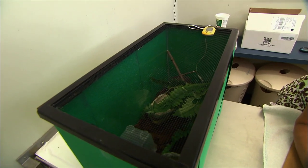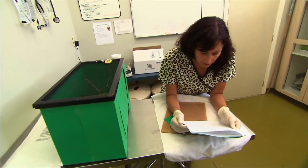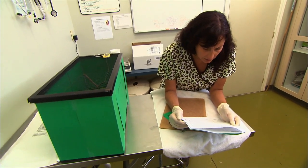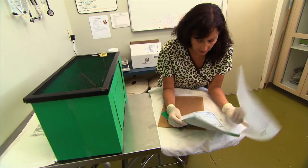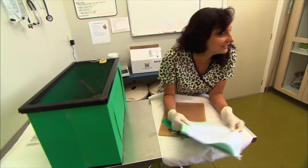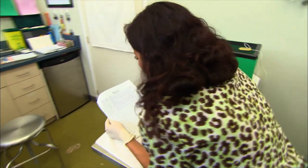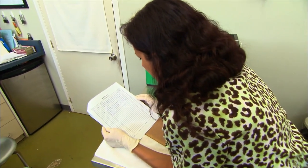Lisa is about to examine a tiny snake with a possible head injury, but the information on his chart doesn't add up. Okay, I have a little issue with people saying he ate two mealworms. I just can't believe it. Two phoenix worms, four mealworms, two wax worms, and one butterworm.